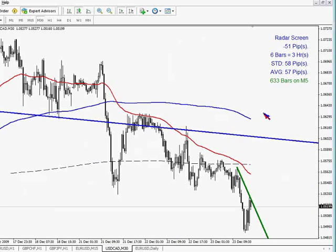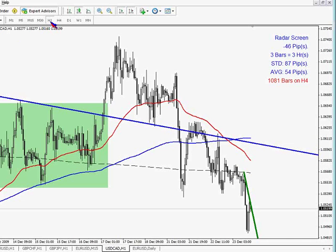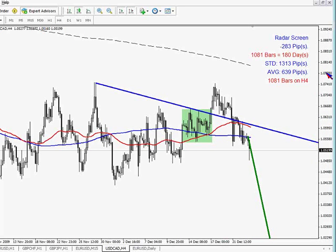There we go. On the 30-minute chart, it's only been away from the 800 for a very, very small amount of time, so that doesn't count either. And on the 1 hour, it's only been away from the 800 for zero. I mean, nothing. Zero. So that's no big deal. And on the 4 hour, it's been away from the 800 for 1,081 days. That's above average.